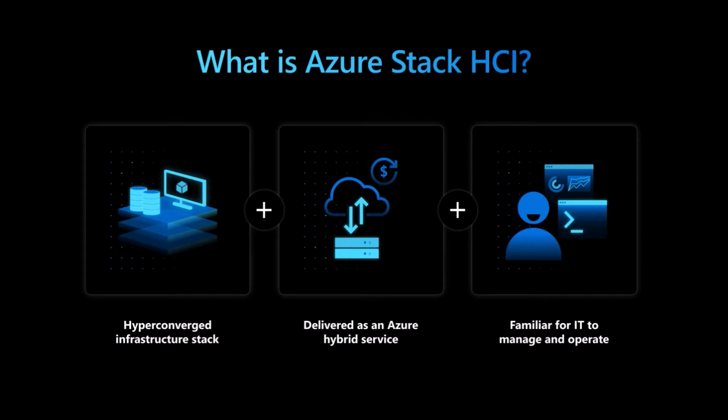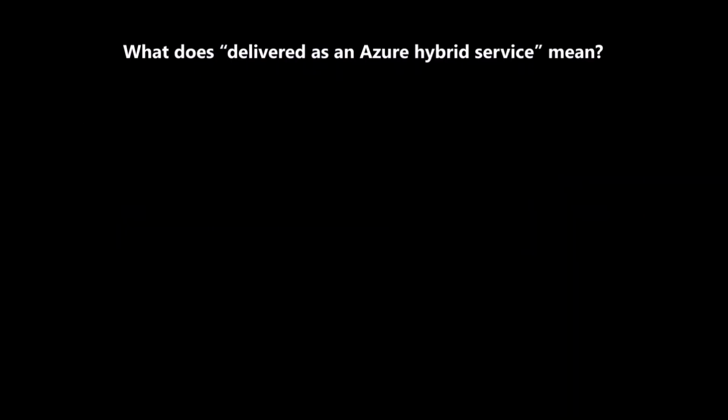Those technologies are delivered as an Azure hybrid service. I'll describe what that means in a moment on the next slide. And they're packaged up in a way that is familiar for you if you're someone who has background with server administration or with virtualization, and especially if you have a background with Microsoft Hyper-V, you'll find Azure Stack HCI very familiar and very easy to get started with. So what's this whole delivered as an Azure hybrid service thing? What does that actually mean?